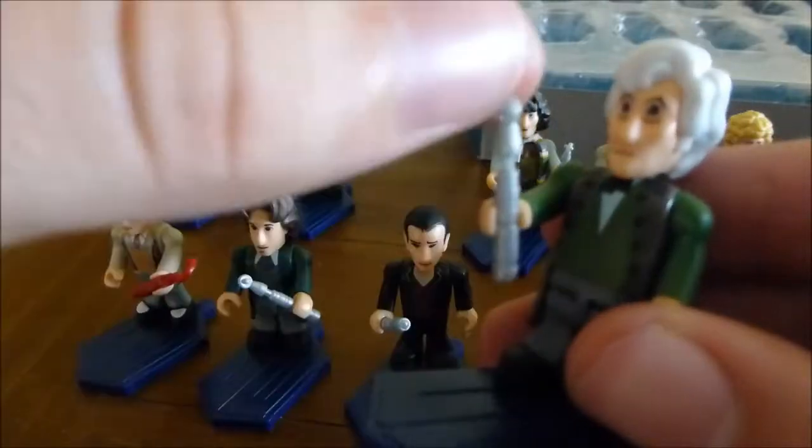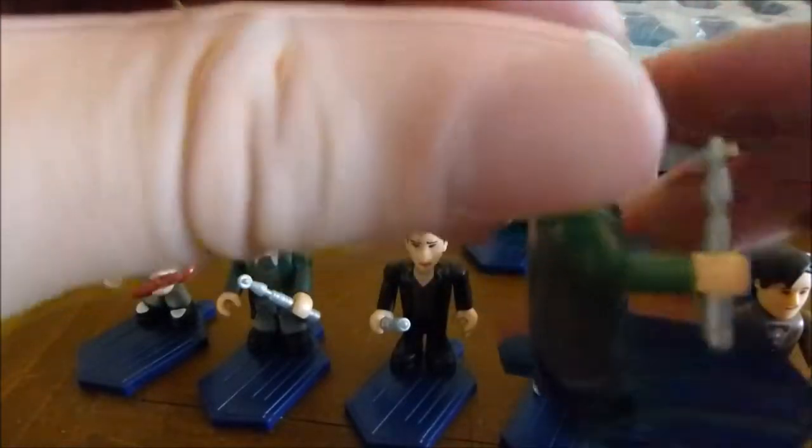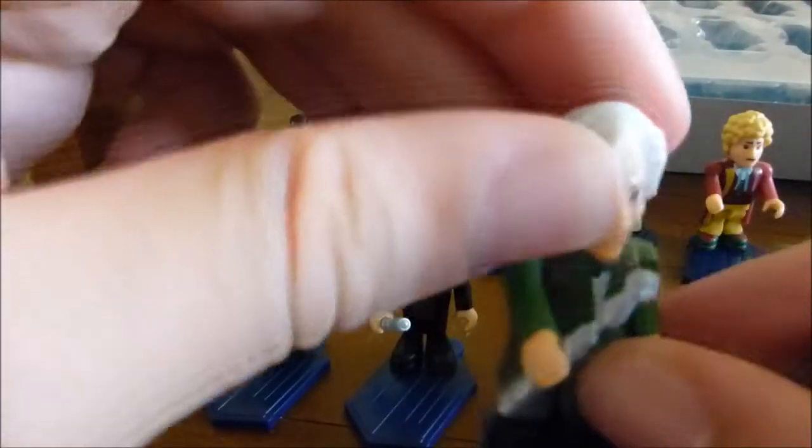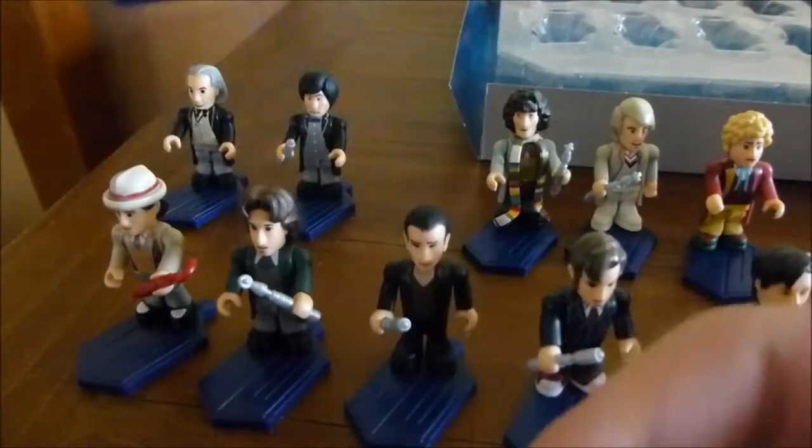Here we can clearly see the progression of the sonic screwdriver, which is nice. You can see we've got the little knobbly things on the end, all the different bits of it. Very, very well designed, and a lot of thought put into this sonic screwdriver, as with all the sonic screwdrivers. So I think they did a very good job once again of this figure.